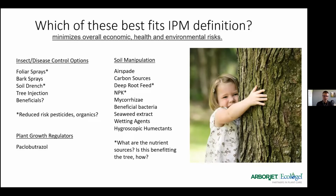Because what a high NPK fertilizer does is it encourages growth. That is the role of nitrogen for that tree. It makes that tree grow faster. And when these trees get to be mature, that's kind of counterintuitive. That's not what they're trying to do anymore. They're just trying to hold on. But the other things, mycorrhizal, beneficial bacteria, seaweed extract, things like that, definitely going to fall in line with that IPM definition.